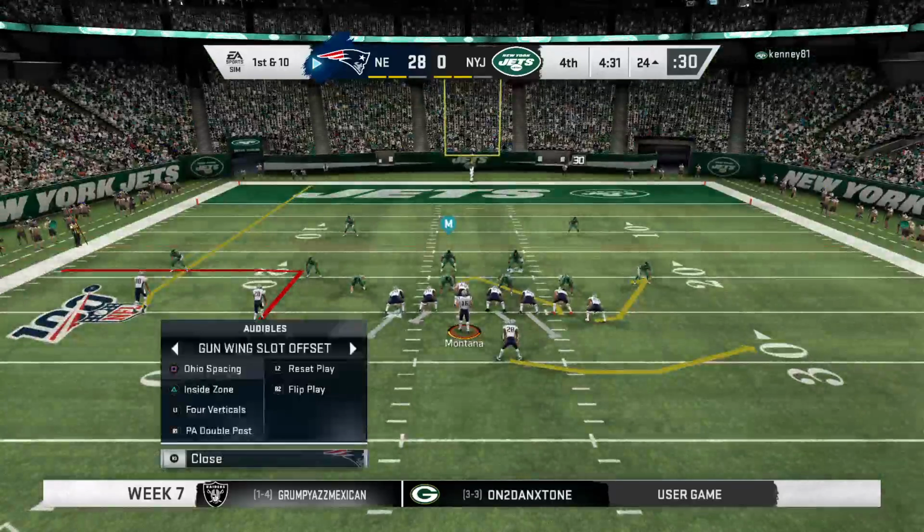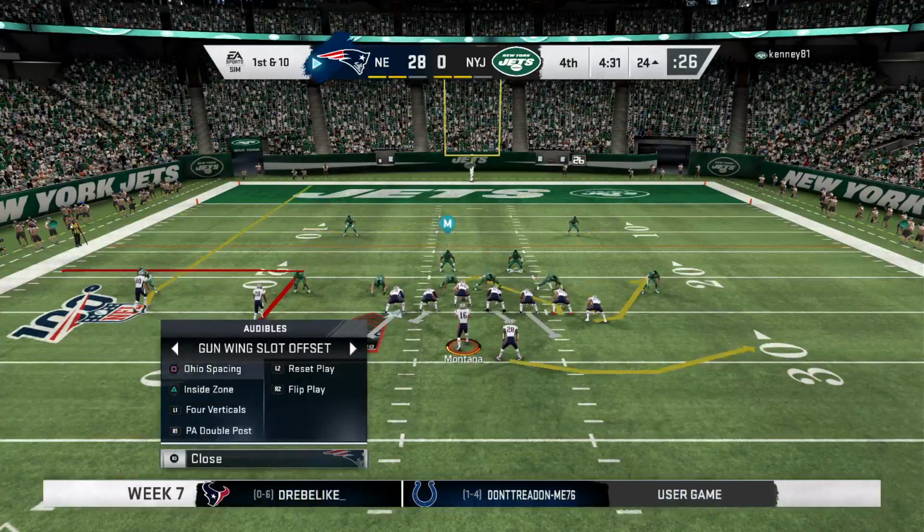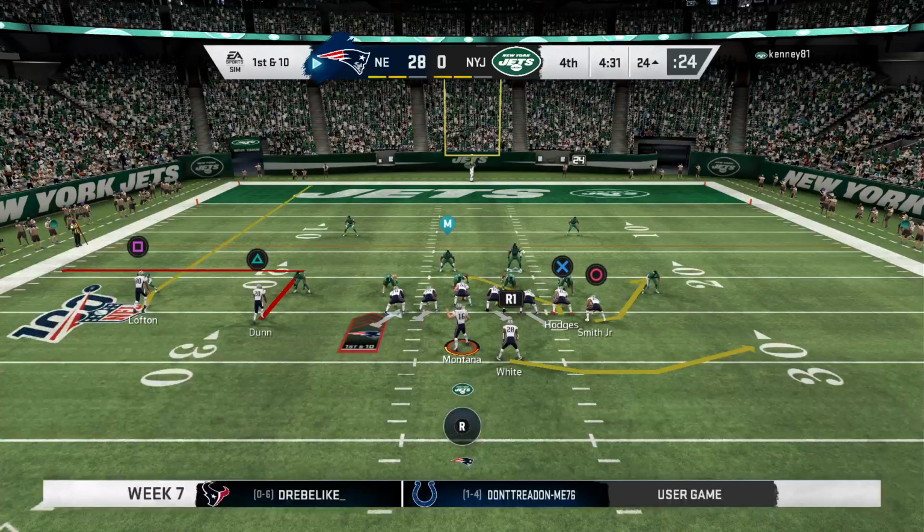Ready? 60 yards. Right there. 56. Oh, here we go. Hey. Blue draw Corkers.